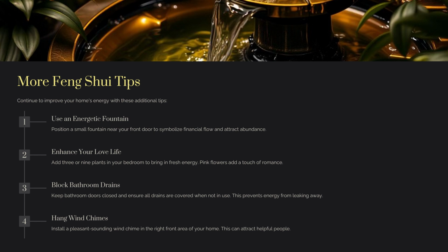Block bathroom drains. Keep bathroom doors closed and ensure all drains are covered when not in use. This practice helps prevent energy and money from leaking away. Hang wind chimes. Install a pleasant-sounding wind chime in the right front area of your home. The sound can attract helpful people and enhance your social connections.